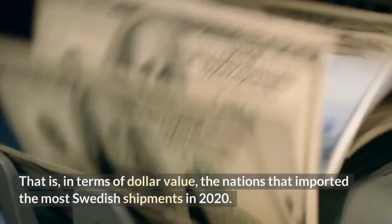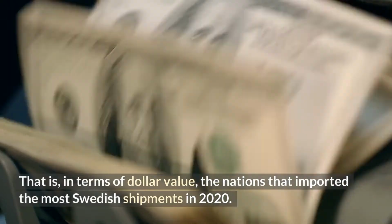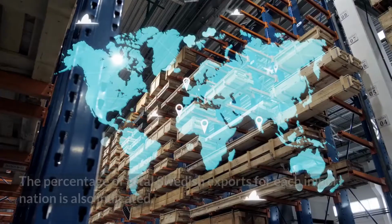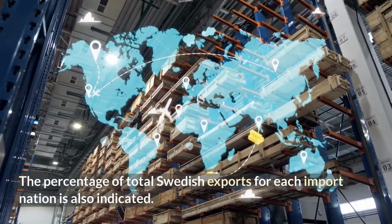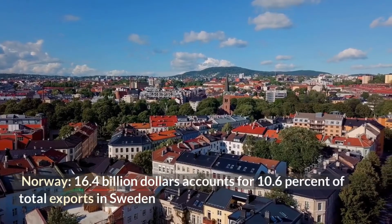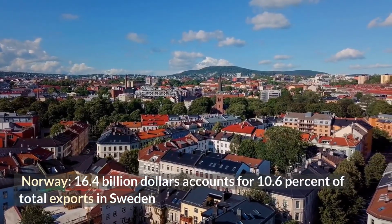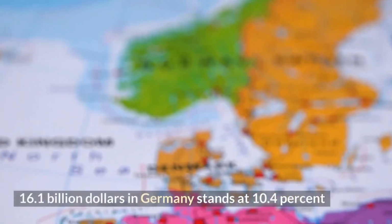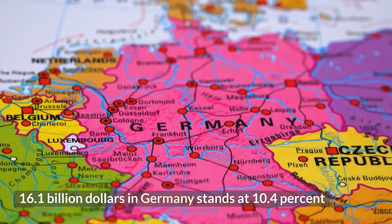That is, in terms of dollar value, the nations that imported the most Swedish shipments in 2020. The percentage of total Swedish exports for each import nation is also indicated. Norway, $16.4 billion, accounts for 10.6% of total exports in Sweden. $16.1 billion in Germany stands at 10.4%.